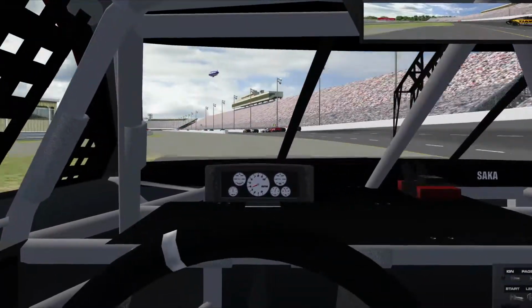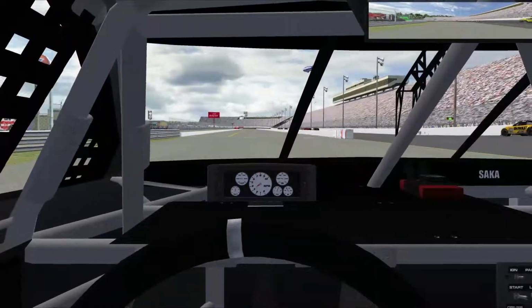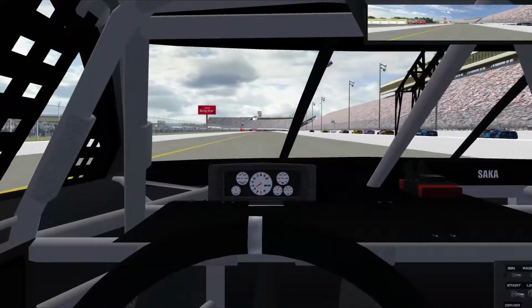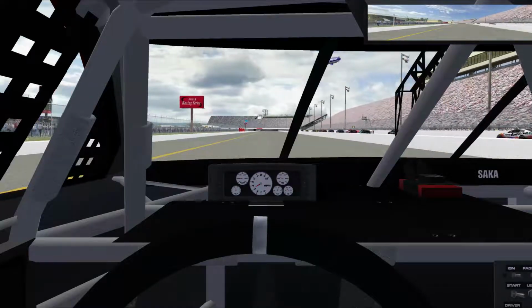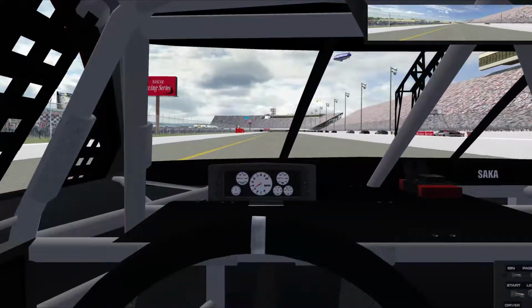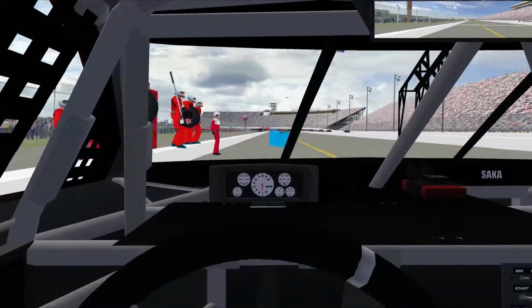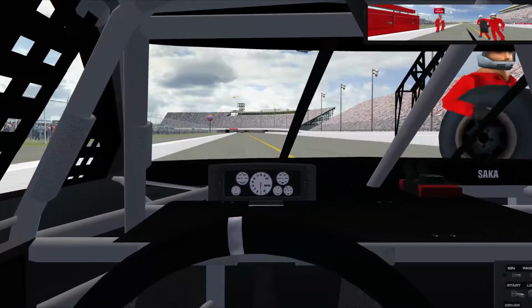But let's come down to pit road. We're using up fuel, so it's time for some strategy. Do we want a 2-tire stop? We're definitely not going to beat out that sheet metal, I don't think. So we'll be the first car on pit road trying to get some tires, trying to get up some speed. Let's get some tires on, boys. Let's go.